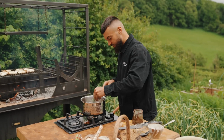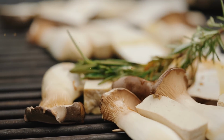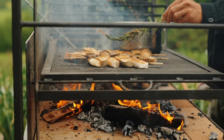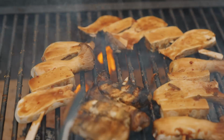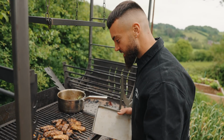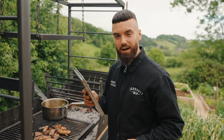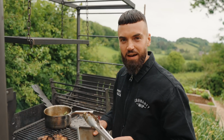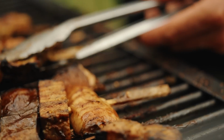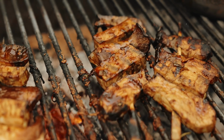So we got our brush now. You need to glaze these up. Guys, these are looking absolutely nuts right now. I'm going to get them onto a tray and into the oven just to make sure they're nice and tender, and during that time I can make my pickled cucumber and all the other garnishes that I'm serving with it. Oh, they're sticky as well. Flipping heck, look at that one.